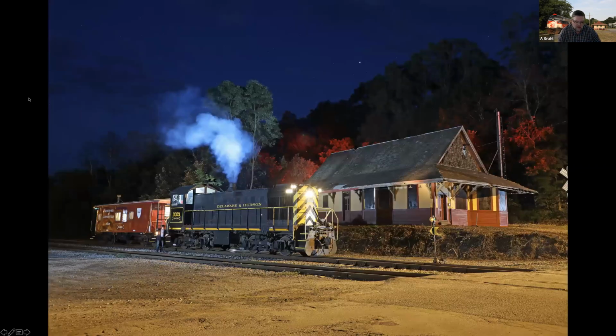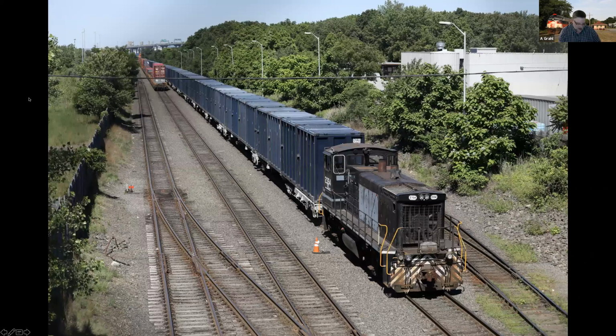And here was the final night shot, which kind of made the whole day. The red in the background is from the signals on Pan Am, makes it look like there's some really nice foliage. But anyway, anytime you see an Alco smoking and you can actually see the station now is quite an accomplishment. So headed further south, we're now on Staten Island, leased Morristown and Erie MP15 for New York Container Terminal.